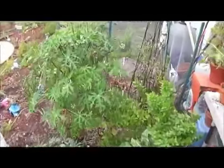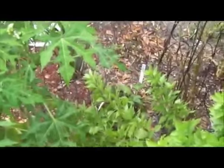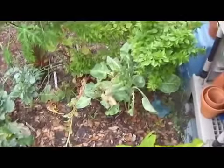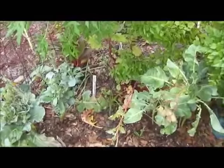But I got some strawberries back there, if you can see them. I got tomatoes. These are all Pete's tomatoes. This is a Lesbos basil, a Chinese spinach tree, cauliflower, broccoli, some radishes and onions back there, and squash.